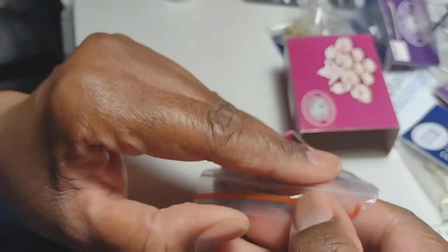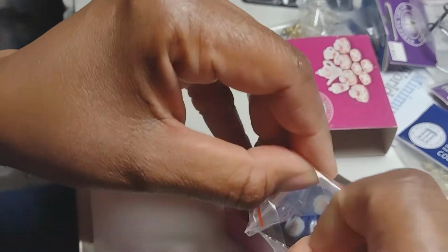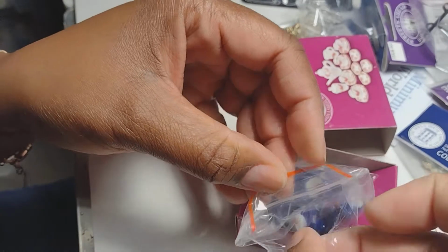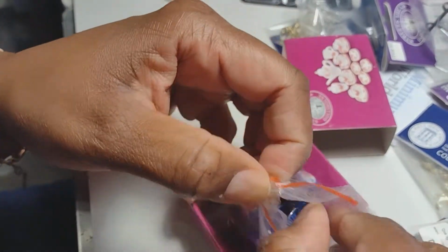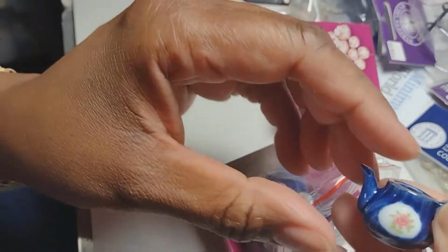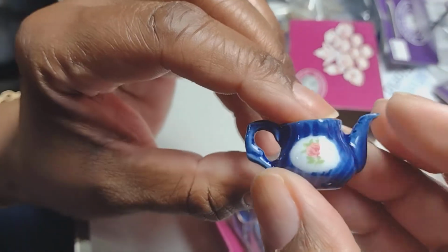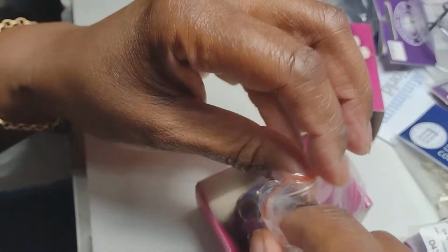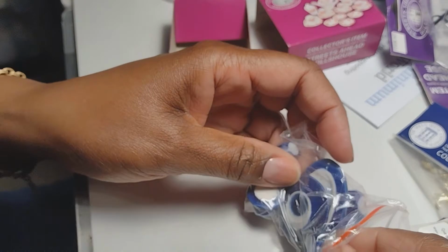Now, I thought this was just a beautiful tea set. It stood out to me. I had never seen one like this. A lot of them look very similar to the ones on the box. And I actually panicked when I saw the box cover because I was like, that's not what I ordered. But look at that little teapot. Isn't that adorable? And that cobalt blue just blew me away. So I had to have that set.